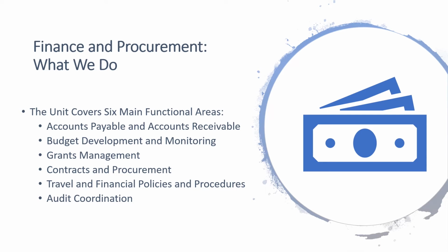Contracts and procurement is another area that we handle. This area includes all purchase order activity, including establishing purchase orders, processing changes to purchase orders, completing payments to vendors, and closing out POs once the services are complete. We also assist program staff with contract-related questions and issues and work with the Department of Procurement and Material Management to make sure that NCS is in compliance with all purchasing regulations.